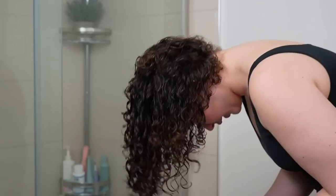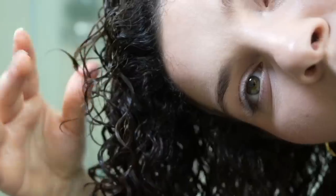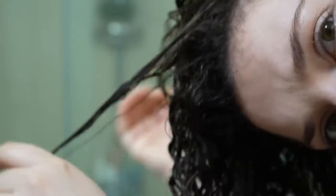And I went, actually, I need to scrunch this section really quickly. Okay. Yummy, juicy. Oh, no. Something in there is looking frizzier than I wanted it to.